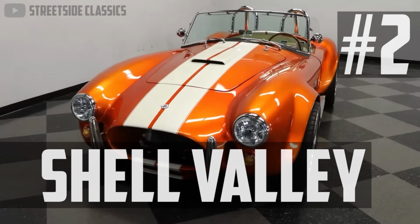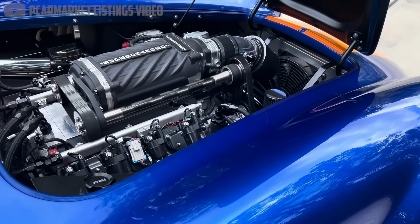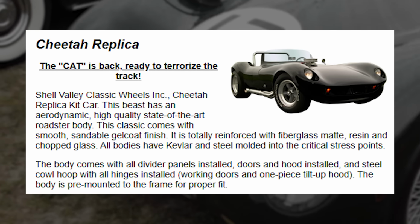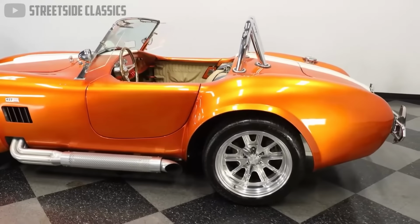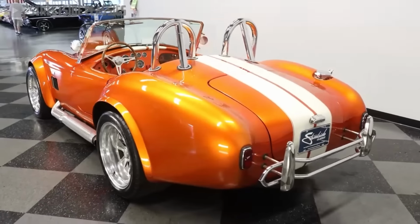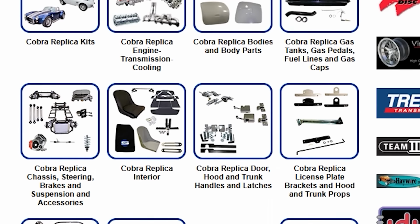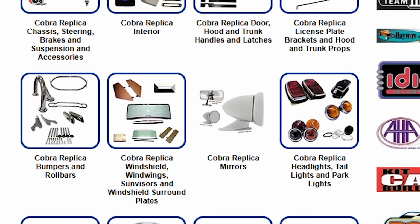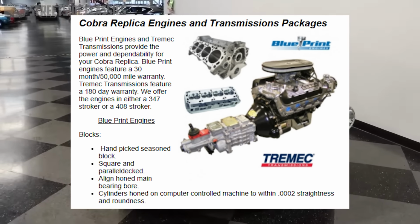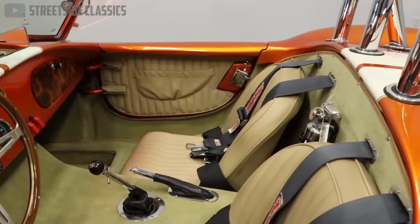Another popular kit is the Shell Valley Cobra. The garage, founded in 1970, makes a handful of classic fiberglass recreations, including a Jaguar C-Type and Cheetah replica. Their Shelby clone uses Mustang front suspension, a Kevlar reinforced fiberglass body, and a powder-coated frame. Their kit is proudly donor-free, meaning every piece needed can be supplied by Shell Valley through a number of partners, including the option of a 347 or 408 stroker motor and Tremec 5-speed transmission package from Blueprint Engines. These Ford V8s can produce up to 600 pound-feet of torque.